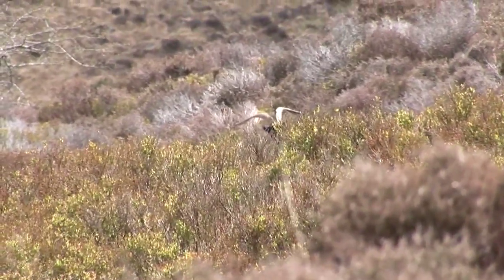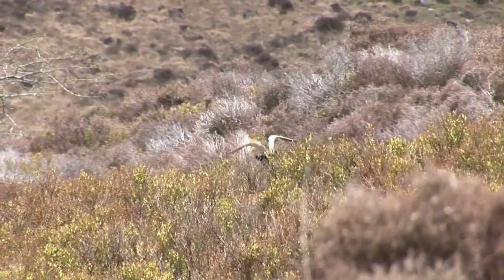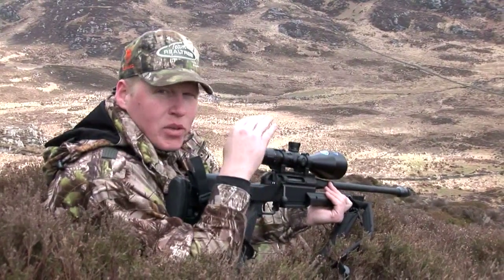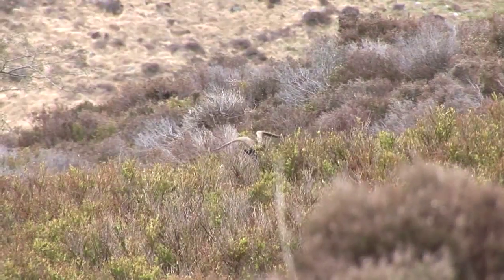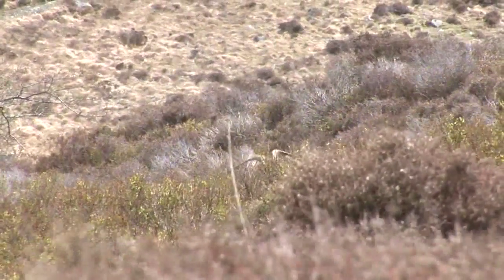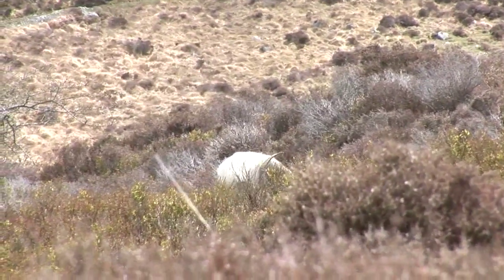My goat is lying up in the heather, and all we can see are some horns rising up like Harley Davidson handlebars. He can't be more than 50 yards away. But there's just a ridge. We've got to wait for him to stand up. But he's a big goat. We wait and wait. This goat is in no hurry to show himself. When he does stand, he's face on, and I'm not happy with the shot.